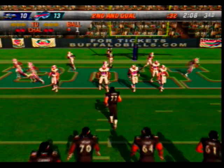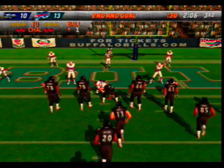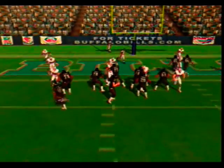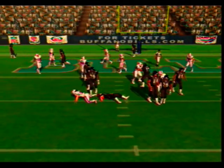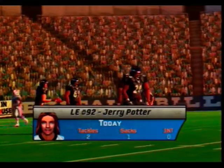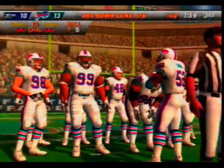It's second and goal at the 1. Out of the I formation. Stepping up. Switching to a three-step drop might be a pretty good idea. He has to find a way to get that ball out of there a little more quickly.